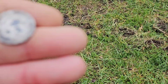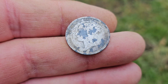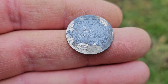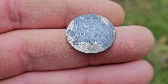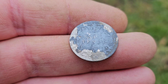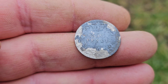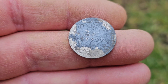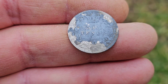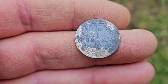We're here with Fred, and he's had a Vicky sixpence. Is it 1856? Could well be. The Vicky silvers are showing. The Roman coins have petered out, and the much later coins are appearing, which is good. We're getting a good mixture of coins today after a really slow start in the mud.